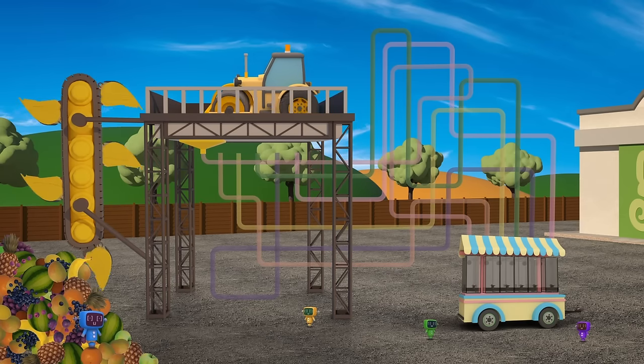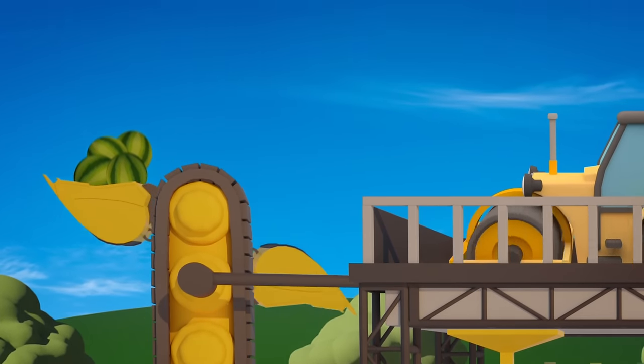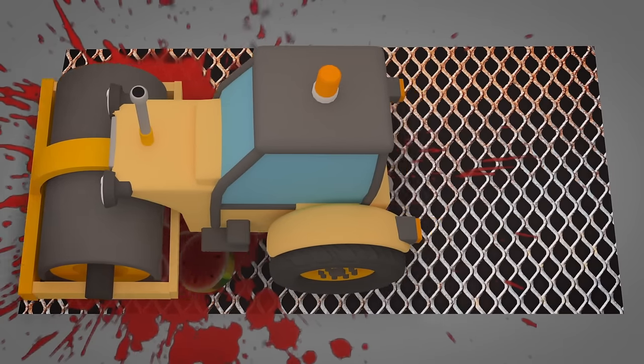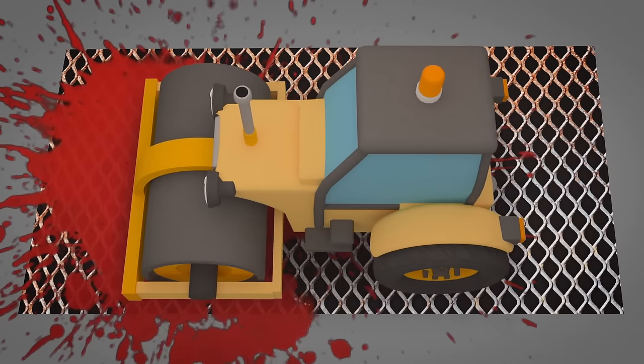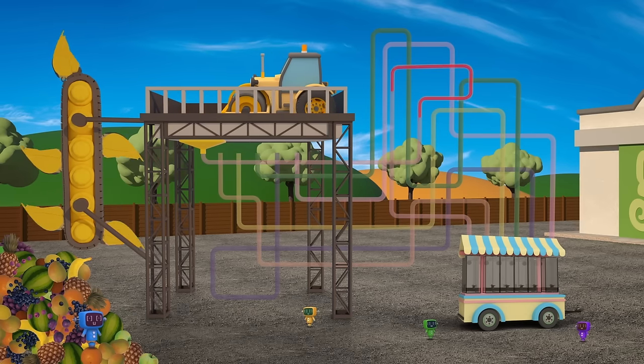Let's get squashing. We'll start with red. Oh no, Rick's crushing green fruit instead. Oh, now I see why he was so keen. Inside the watermelon is red, not green.